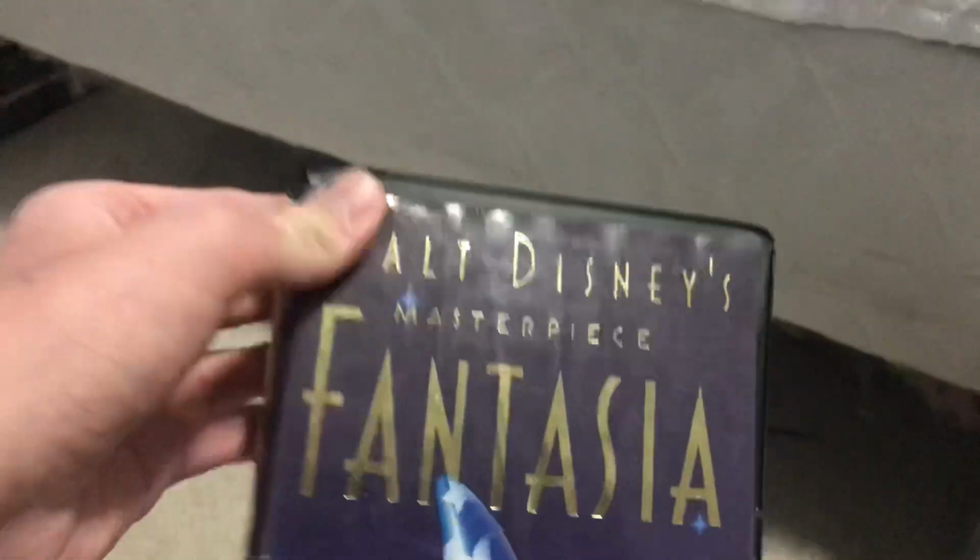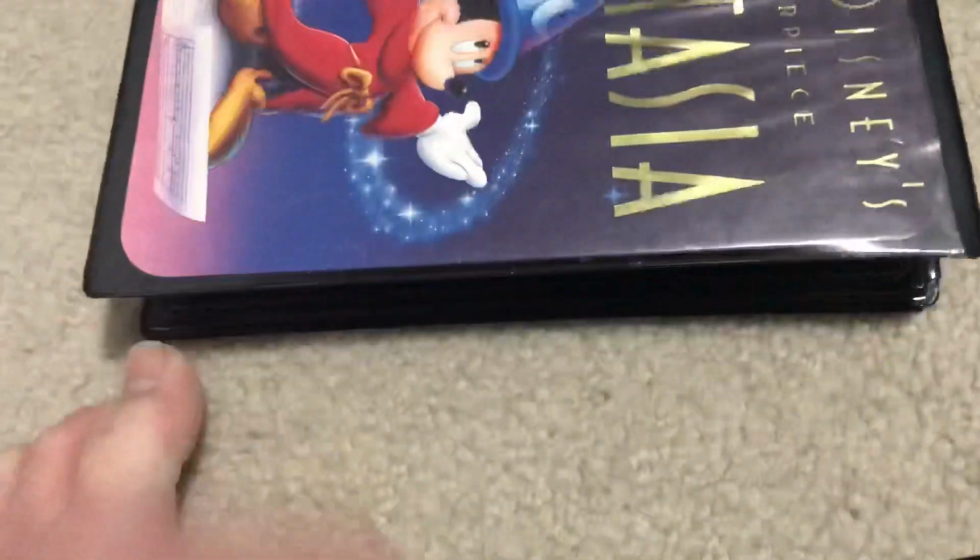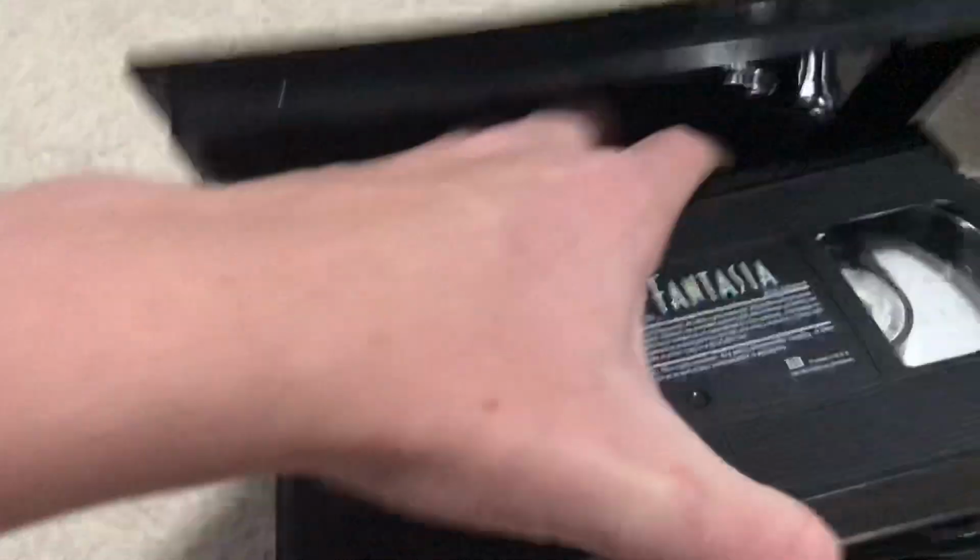Next up, we got Fantasia. This is a Walt Disney. This is supposed to be the last release. It's actually a Hot Dog Hot VHS from 1991. Got the spine and the back. There's not really a quick view in here, but it doesn't really look like there is. The ink label and the print, it is a July 11th, 1991. Anyway, he put this off to the side.